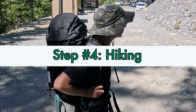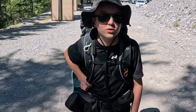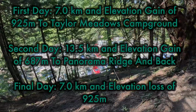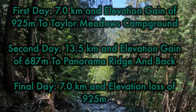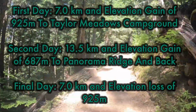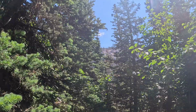Arrived at the Garibaldi parking lot. We're just going to be going up to Taylor Meadows for 2 nights, and then we're going to be doing Panorama Ridge on the second day. Alright, so we are about to enter the switchbacks. I'd say we're about maybe 2.5 kilometers up.